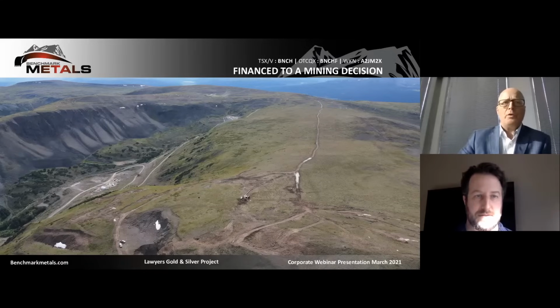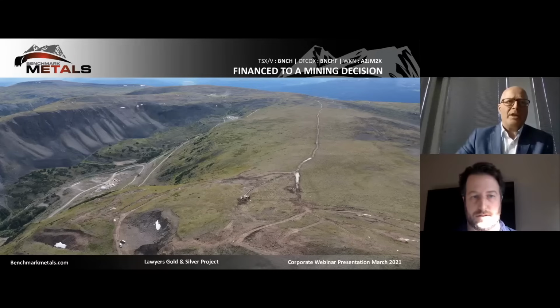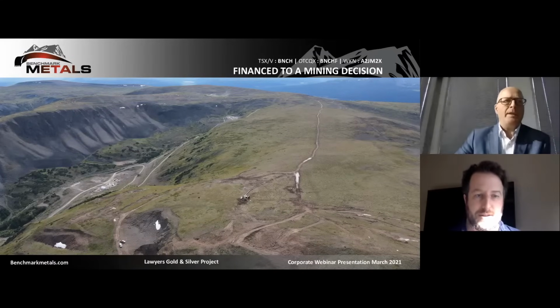And for those of you who are new to the story, this opening slide here provides a great photo of the resource areas. This is a formerly producing mine from the late 1980s. It was a small producing mine that generated gold and silver from high-grade, narrow areas. But the difference in the story this time is it's a much larger mining potential. We believe this project has world-class potential, and we think you'll see this potential in the news and in the results we provide through the presentation.